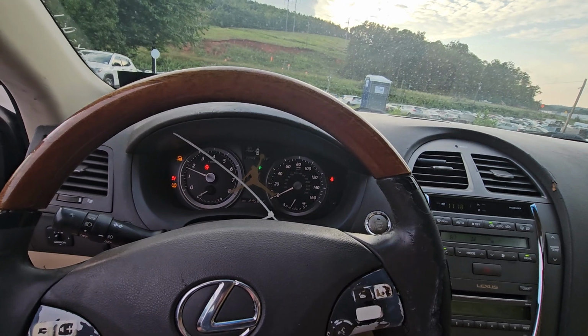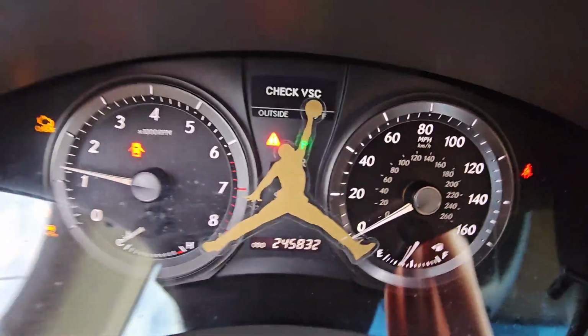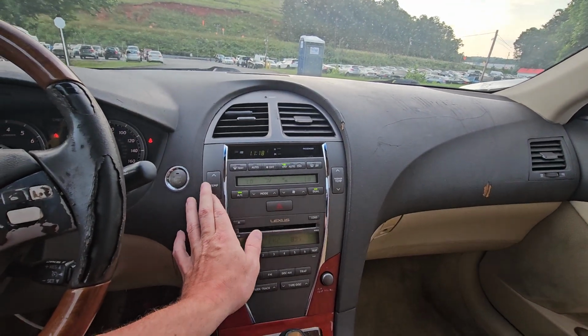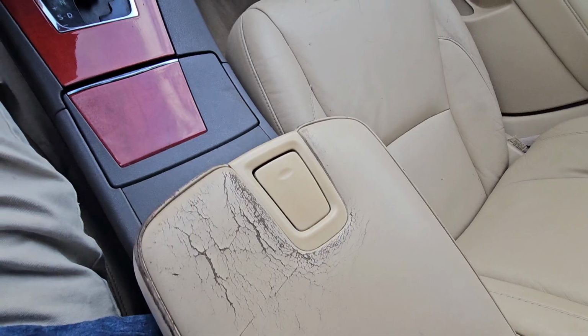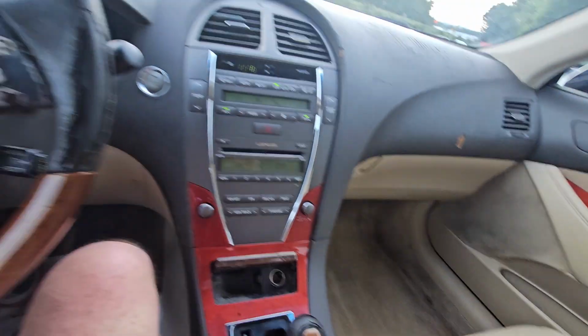We gotta give old beater... Oh, there's old what's his name? Jordan. We gotta give even the beat up Lexuses a chance. You gotta give them all a chance. Oh man, that dash is terrible. Yeah, this one's pretty beat down, y'all. This one has ridden a hard 245.